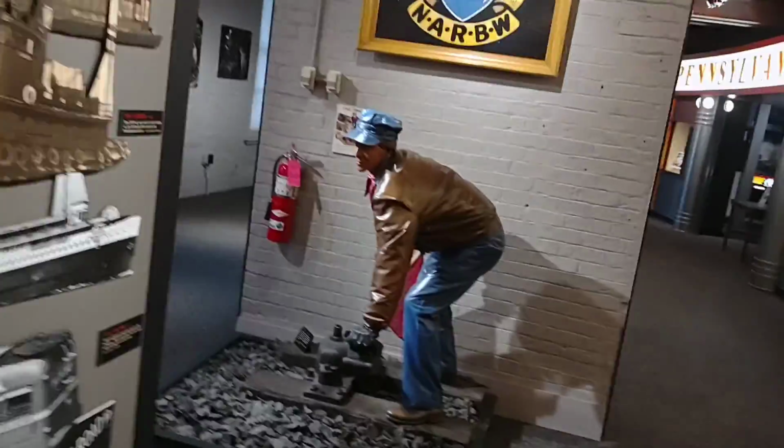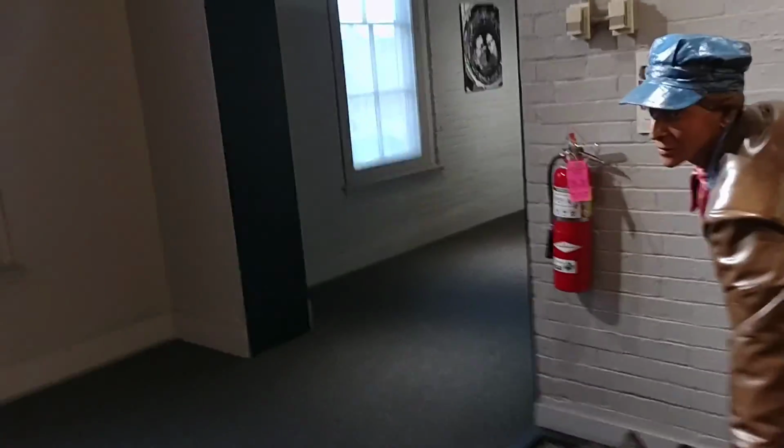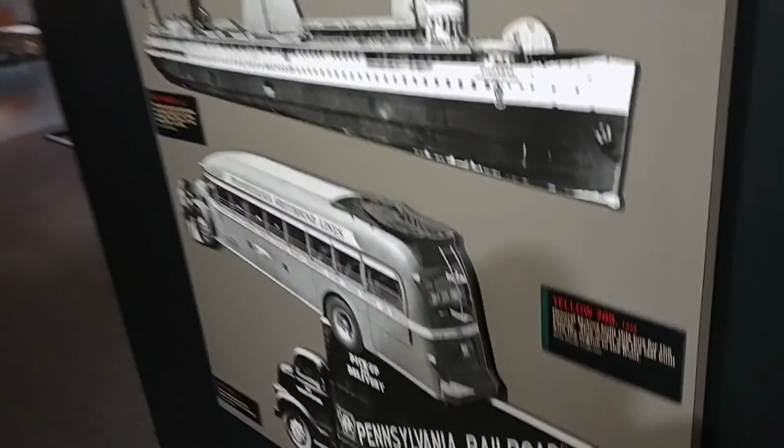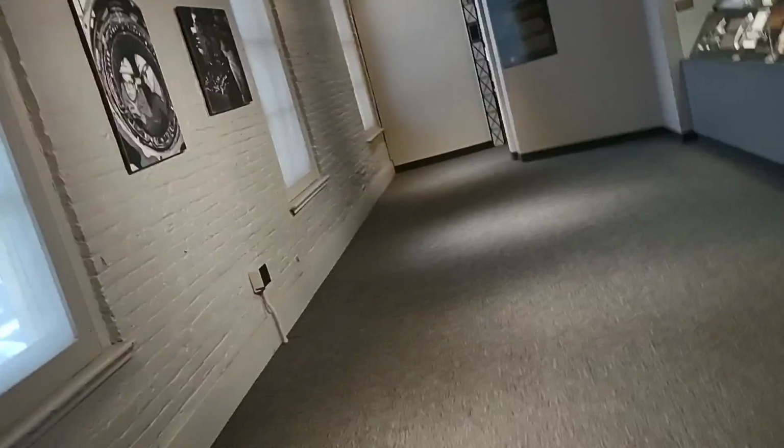We have to check out the library. Let's go. Wow, look at the Greyhound lines. My God. Wow, this is amazing. Look at this. This is the present one he used to wear back at railroads.